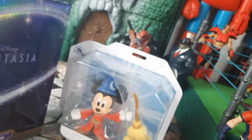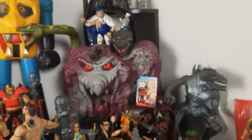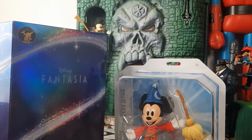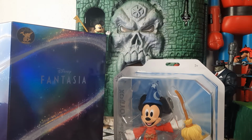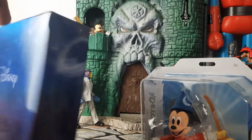Ladies and gentlemen, boys and girls, children of all appropriate supervised ages, outside the dilapidated castle of Grayskull, in front of the Disney Magic Snake Mountain, in the Hobo Jungle, two action figures will face off for the title of which one is actually better than the other, which, I mean, is that really a title? I don't know. I'm still workshopping all this. Anyway, tonight we're going to see which one is the better Sorcerer Mickey.